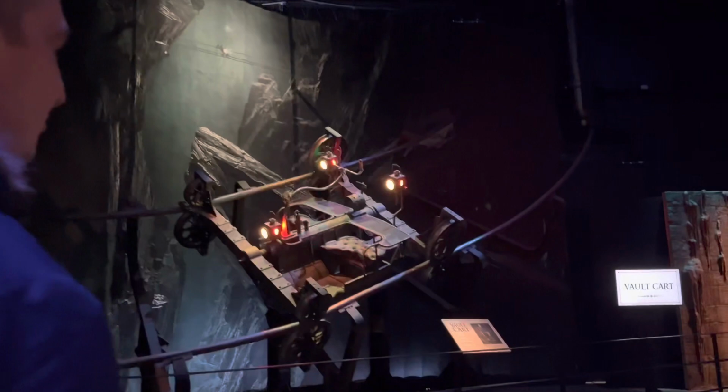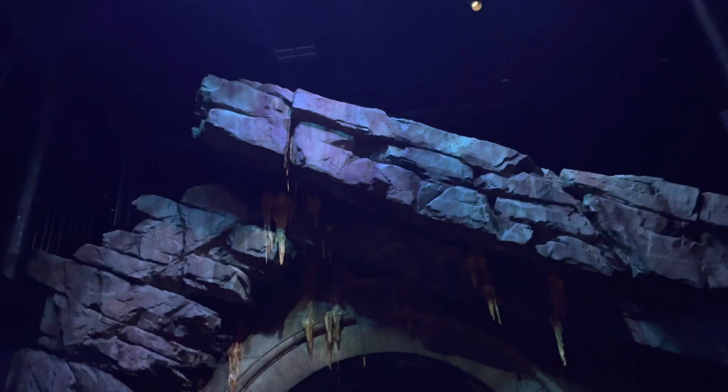Next, we headed into the vault area, which is the kind of bit below Gringotts. And there is a bit coming up in a minute, which I'm not going to give away, but it is so cool and just amazing. And I'll probably stand there for about a good 5 to 10 minutes watching it over and over again. It is such a cool piece.